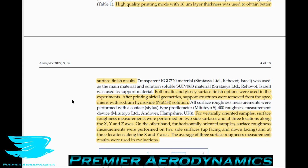Both matte and gloss surface finish options were used in this experiment. After printing airfoil geometries, support structures were removed with sodium hydroxide solutions. So what this means is they're printing the object and they have the support structures to support the overhanging areas or the very angled areas, and they're printing this in a different material.